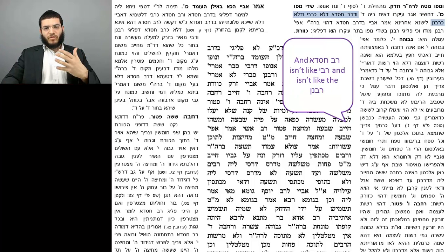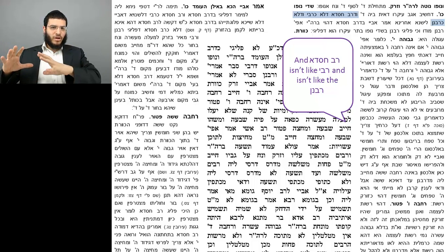Concludes Rashi, v'de Rav Chisda the leiker Rebbe, v'de leiker Rabbanan. And Rav Chisda isn't like Rebbe and isn't like the Rabbanan. And like we said earlier, the Maharsha explains why we need to say that. So that's the first way.